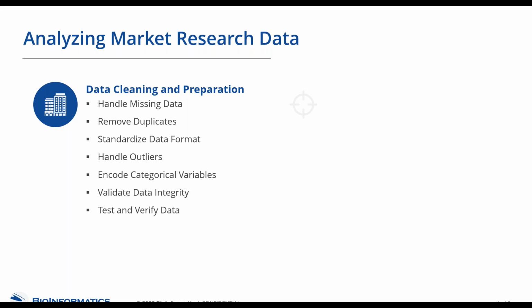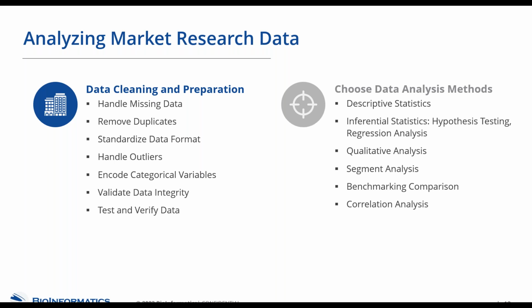You need to have a plan for how you're going to handle missing data. How are you going to identify and remove duplicates if your sampling process allows that to happen? How are you going to standardize the data format so that you can analyze it effectively? What are you going to do with outliers? How are you going to identify outliers? Encoding categorical variables. How are you going to be confident in the data integrity? And how do you test and verify that data?